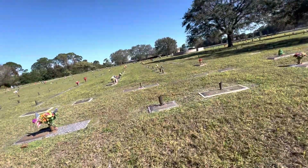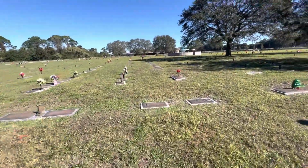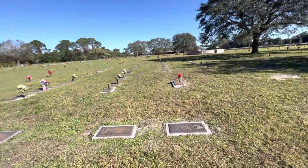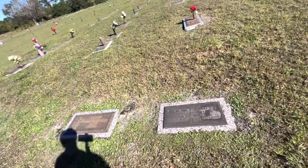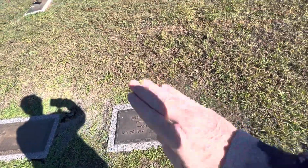You can see somebody drove by. Nicely laid out. Lots of veterans. We've got a World War II there.